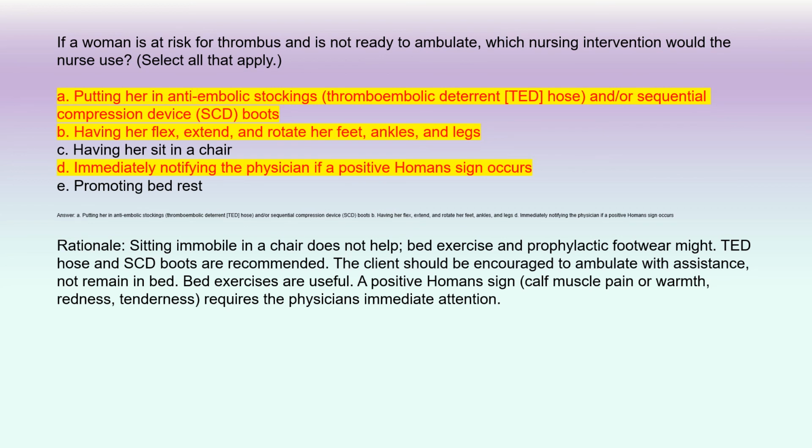Answer. A. Putting her in anti-embolic stockings, thromboembolic deterrent, TED, hose, and/or sequential compression device, SCD, boots. B. Having her flex, extend, and rotate her feet, ankles, and legs. D. Immediately notifying the physician if a positive Hohmann sign occurs.